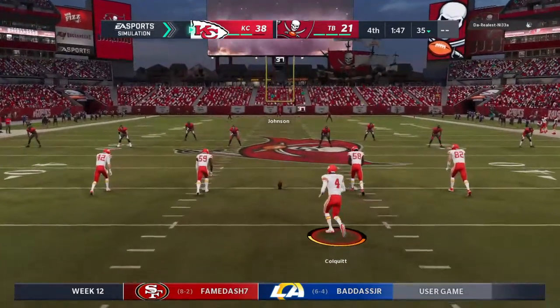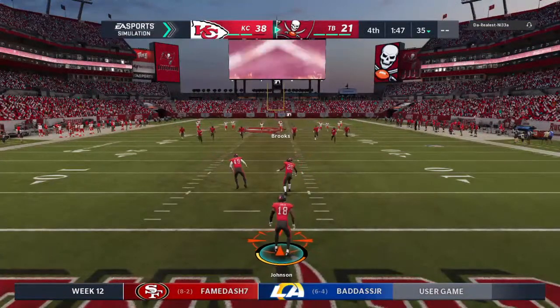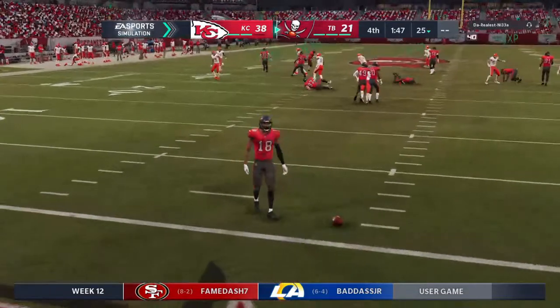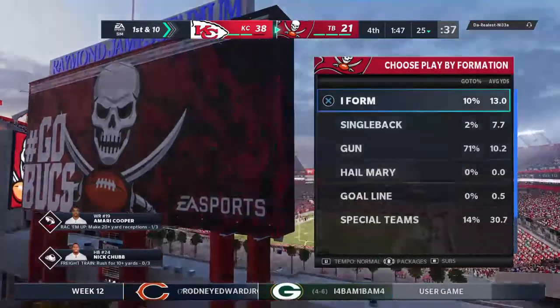Set now to kick this one away, and off it goes. That'll be taken about a yard deep. And this will not be returned. It'll come out to the 25. At their own 25-yard line.